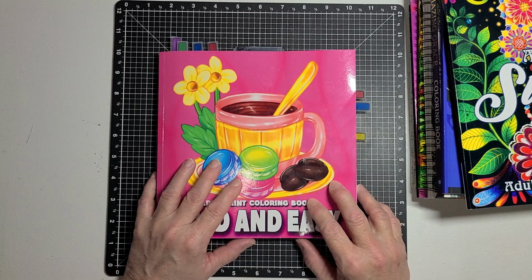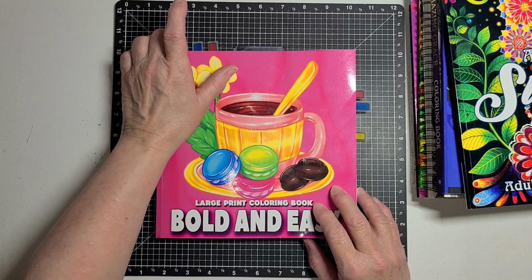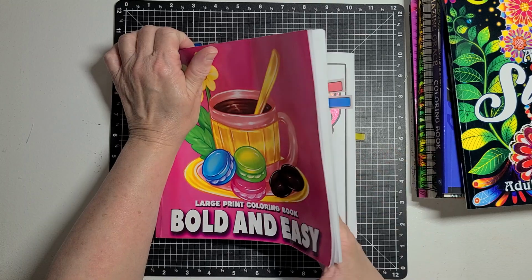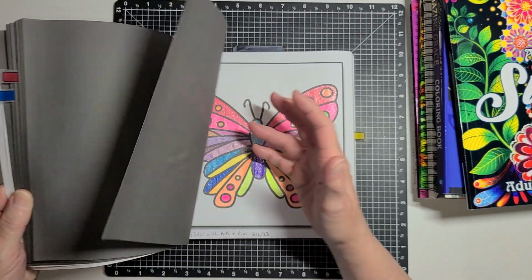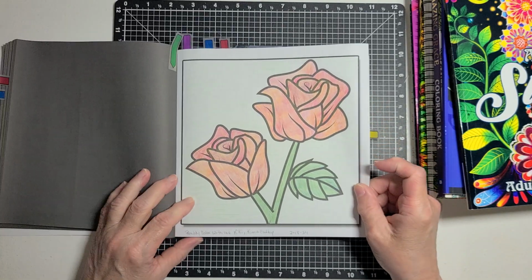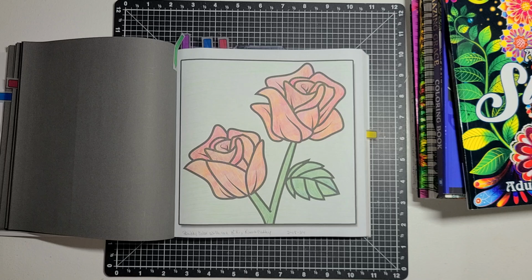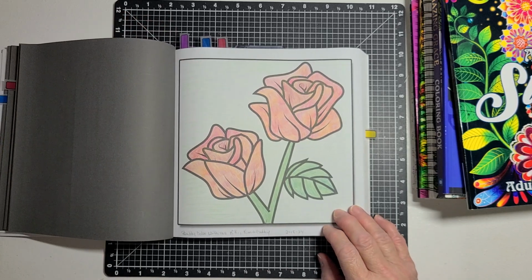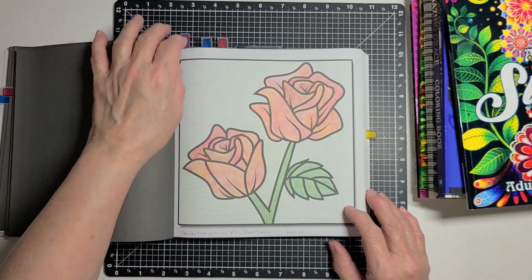And we upload our videos on the 28th. So I'm going to share with you the pages that I colored out of this book for February. This was the page that I picked for this buddy color, and I colored it on the 18th of February.